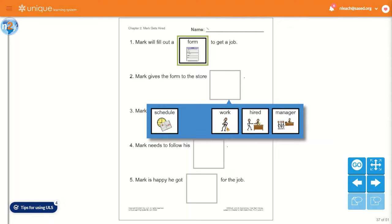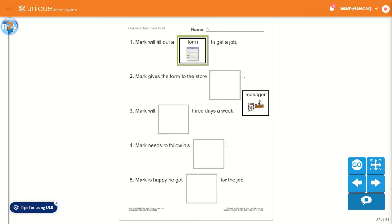Mark gives the form to the store manager. Manager. Remember, that's the person who runs the store. So he gives the form to the store manager.